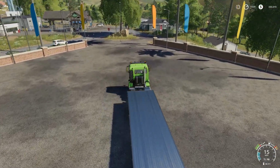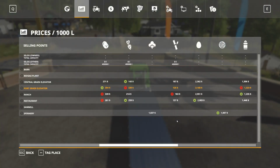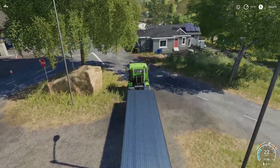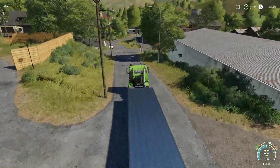So off we go on down to the chickens. I think the price we're getting for eggs, what was it? $31.68. It's not the best price we've ever seen, but it's the best price I've seen in a while, actually. We've seen prices in the 3,000s. But yeah, that's been the highest price I've seen for quite a while.